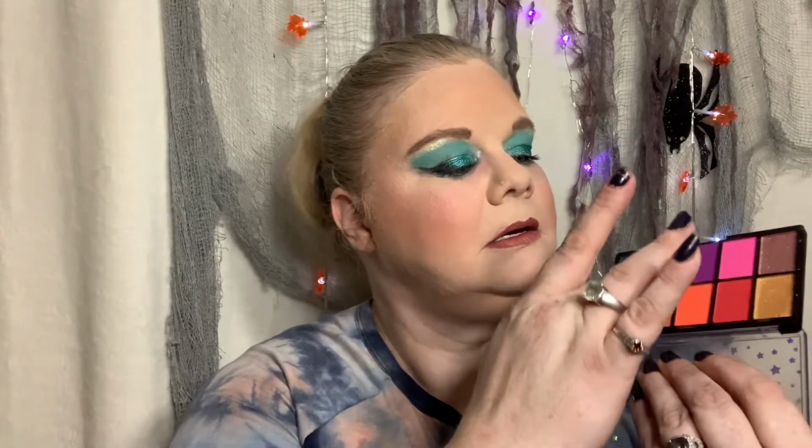That is a shimmer blue that is beautiful. Now we're going to go into this teal that I have on my eyes, which is a matte. Very pretty. Purple. A matte purple. Okay, let me wipe my fingers real quick. They are a bit messy after all this swatching. Very, very quick swatching. Okay, we have 2 more to go.